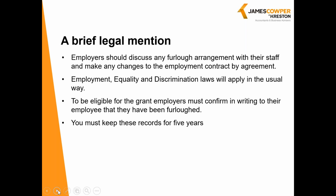During the period of furlough, employment equality and discrimination laws all still apply, so be careful. Now, we have had questions in the past coming through about discrimination laws and how do you decide who to furlough. My honest opinion on that, and it is only an opinion because it's not legal advice, is that you need to decide on a business need basis.